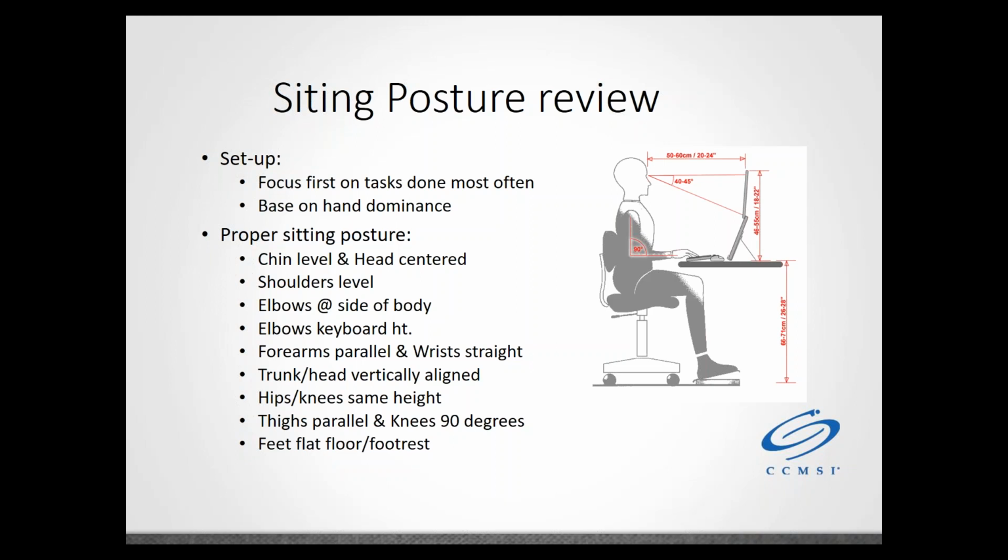The trunk and head is vertically aligned. Your knees and hips are about the same height. So again, your thigh is level or parallel with the ground. The knees are bent 90 degrees. Your feet are flat on the floor or on a footrest. And again, the ankle is directly under the knee or slightly in front.